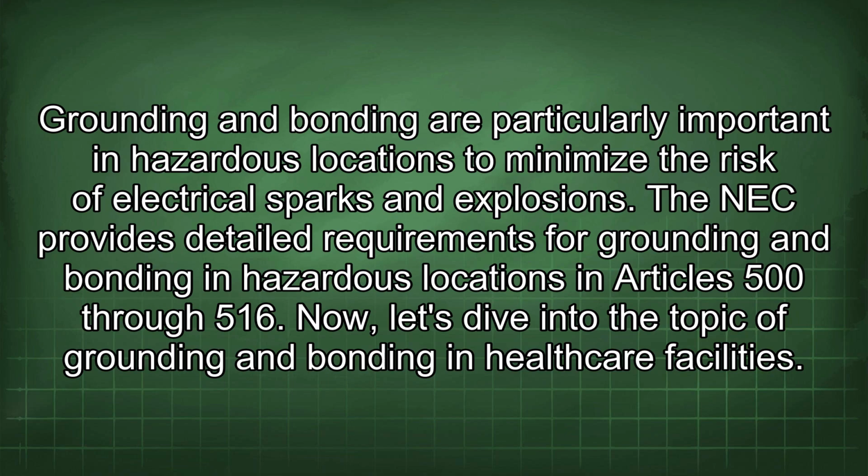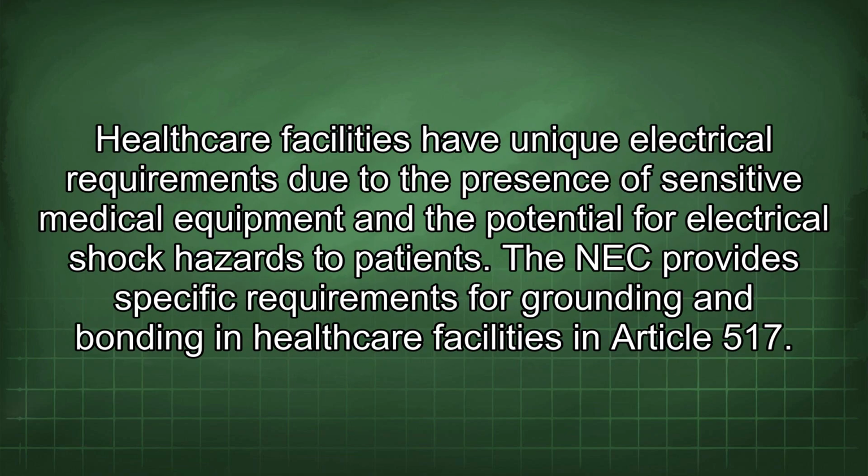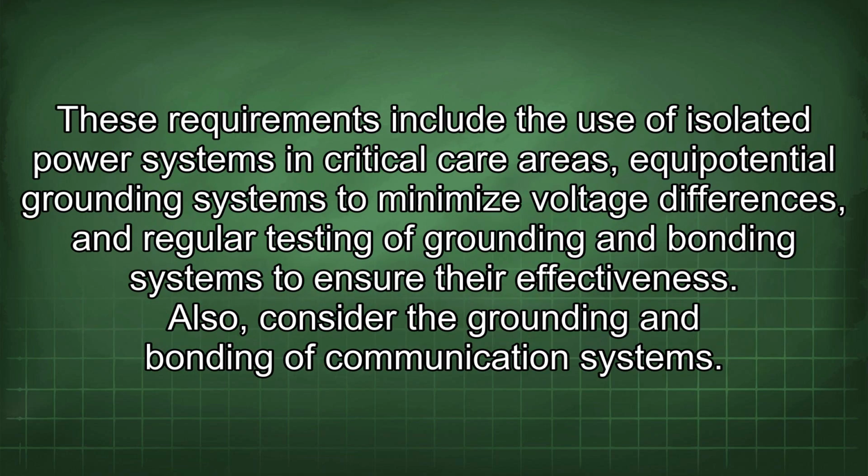Now, let's dive into the topic of grounding and bonding in healthcare facilities. Healthcare facilities have unique electrical requirements due to the presence of sensitive medical equipment and the potential for electrical shock hazards to patients. The NEC provides specific requirements for grounding and bonding in healthcare facilities in Article 517. These requirements include the use of isolated power systems in critical care areas, equipotential grounding systems to minimize voltage differences, and regular testing of grounding and bonding systems to ensure their effectiveness.